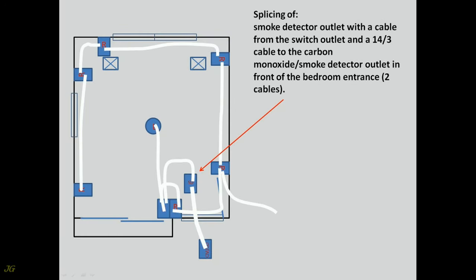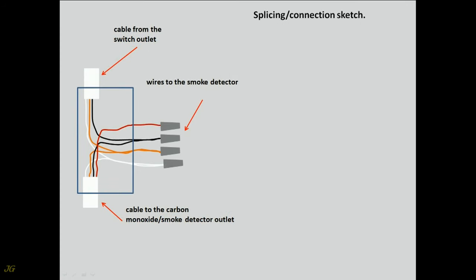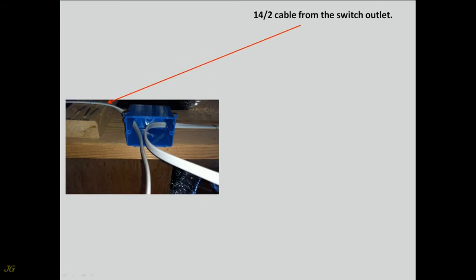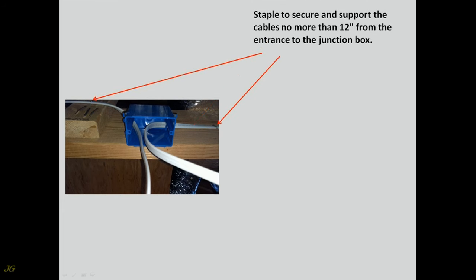Splicing of the smoke detector outlet with a cable from the switch outlet and a 14.3 cable to the carbon monoxide smoke detector outlet in front of the bedroom entrance: 2 cables. Splicing connection sketch. Spliced, connected wires. 14.2 cable from the switch outlet. 14.3 cable to the carbon monoxide smoke detector outlet. Staple to secure and support the cables no more than 12 inches from the entrance to the junction box.